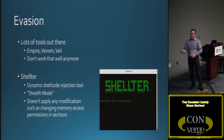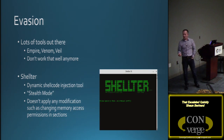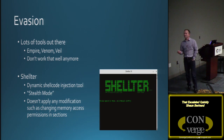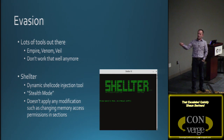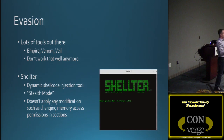So, there's lots of tools out there. Empire, a great PowerShell exploitation framework. Venom and Veil, two strong programs historically that did a really good job back in the day of defeating antivirus. But what we're seeing is they don't work that well anymore because the antivirus folks have caught on. The EDR, the advanced threat guys have caught on to some of the signatures. And the way that they define those signatures is by looking at the ways that these products obfuscate the code or try to inject the dynamic shellcode into whatever payload you're using.